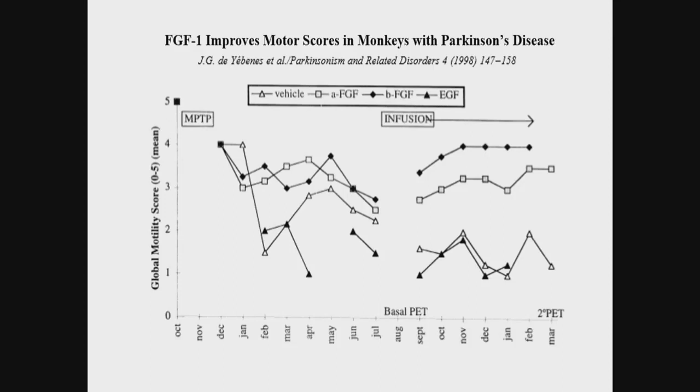So down here, these monkeys are not doing as well. Treatment with FGF1 is started right here. This is the FGF1 treated monkeys. This is placebo treated monkeys down below there. The FGF1 treated monkeys restore to about 80% normal of their motor functioning skills. So that is definitely an efficacious response in this animal model. And this supported our IND application to the FDA.